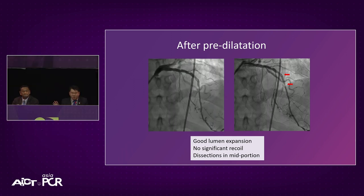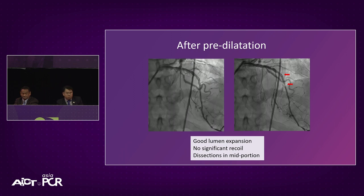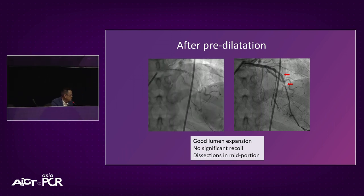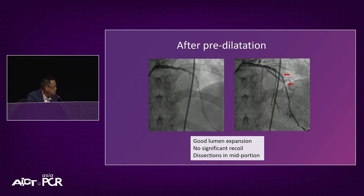So Raj pulled out 4 or 5 balloons to do this. Can you do this with just an upfront 2.5, 3.0 scoring balloon and without the 1.5 step up, Hui? I think I would do the same as Raj. Just go with a small balloon first and then see how the balloon acts in these situations. And then, as Rosli said, I don't want to get a nasty dissection or flow limitations after balloon inflations. So just go slow, see how the balloon behaves. 2.5 scoring balloon or cutting balloon, and then see the flow after that.